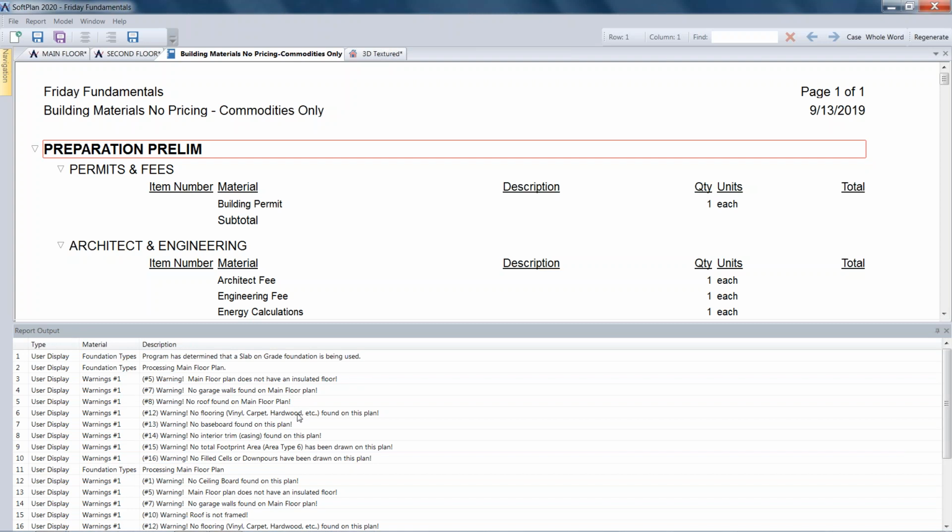Warning, there's no vinyl or carpet or hardwood. There's no baseboard. There's no trim. There's no total area calculation. There's no filled cells. Explain that in a minute. There's no ceiling board found on this plan on the second floor. Okay, the main floor doesn't have an insulated floor. We went through that. There's no garage walls. We're getting that information.